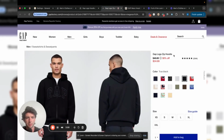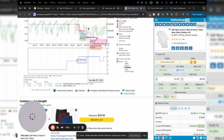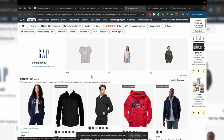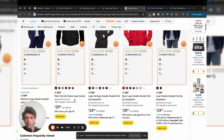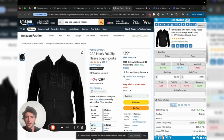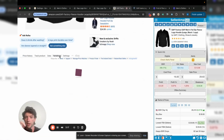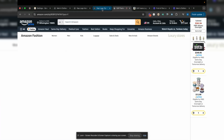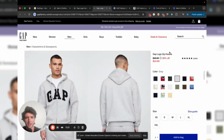Let's see, we got these Gap logo zip hoodies right here. Let's see, we got Gap here. Boom, plug these bad boys in right here. Gap logo zip hoodie. So we can see, okay, we got two different listings right here. They look pretty promising because you can pretty much tell that these listings only come from the Gap website here, right? So then we just want to go down here to variations and see what's got good movement here. And we can see, 36 right here on these light gray ones here. So we got these, boom, check it out.